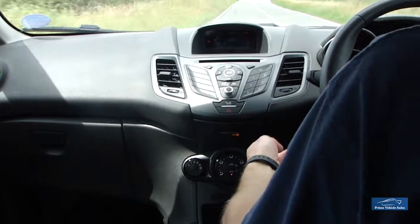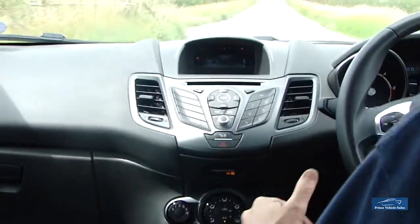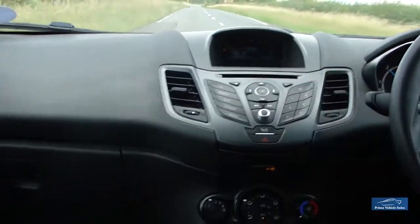We've got air conditioning inside. We've got the steering wheel controls for the stereo. As I say, we've got alloy wheels as well, which is a nice little option on the Style. Air conditioning's all nice and cold.